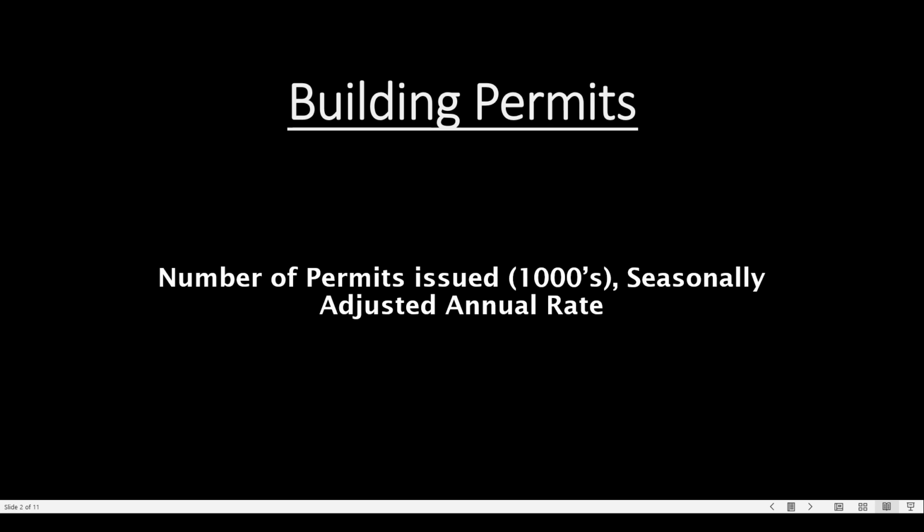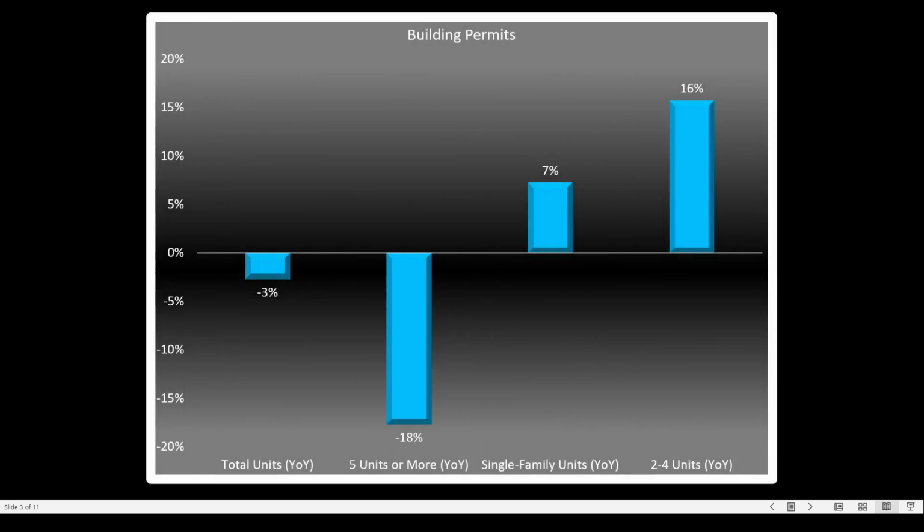Earlier today, building permits were released. Building permits are issued in thousands, seasonally adjusted, and they are one of the best, I think, leading indicators that speak to the strength of the housing market. We also have an update to yesterday's business applications. That in just a moment.